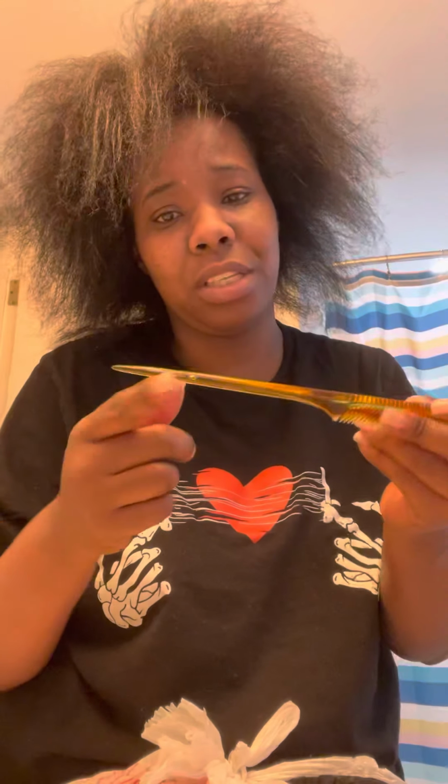The bad things, the negative: I had to stop using the tail comb because my hair was popping like it was going out of style. But now I use this to braid, to part my hair. But I'm always with the Y2 combs. My favorite comb.